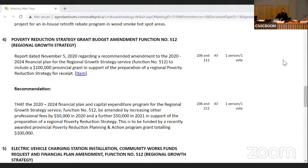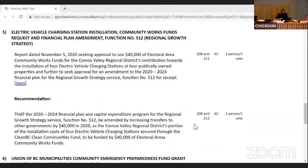Thanks so much, Alana. All right, so we're on to item 5, the electric vehicle charging station installation and Community Works Funds request. It's been first and seconded, and I will pass it over to staff again. Thank you very much, Chair Kettler, through the chair to the directors. This is the next step, securing the funds in our participation in the Mid-Island Electric Vehicle Charging Network program. We had this opportunity back in 2019 to apply as part of a collective for funding from the province and the federal government to enhance our electric vehicle charging stations and network here in the Mid-Island. Along with Cumberland, Comox, and Courtenay, the RD received some grant money. And this request is about funding our portion.